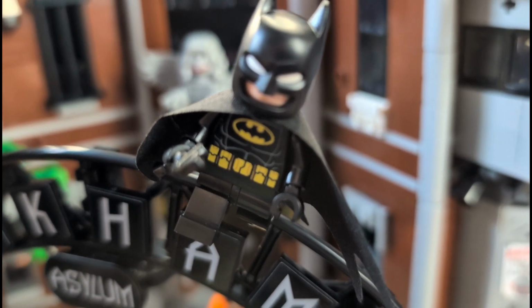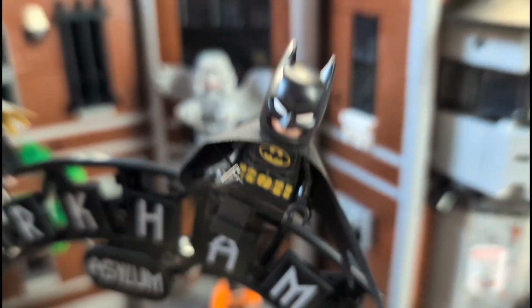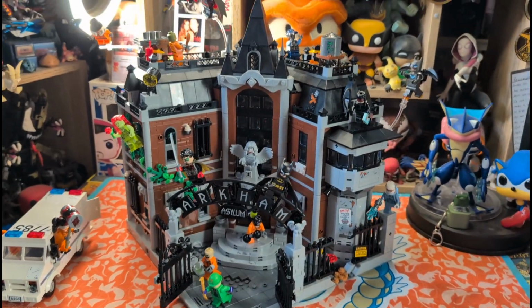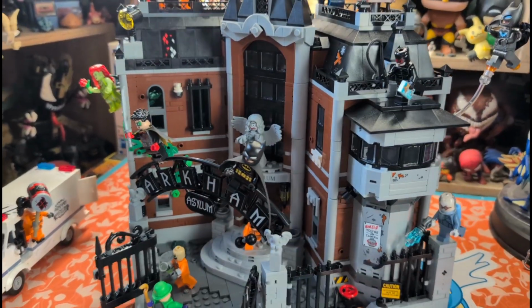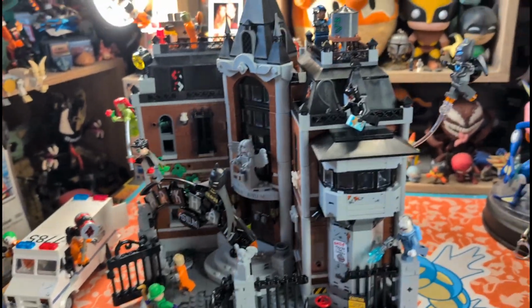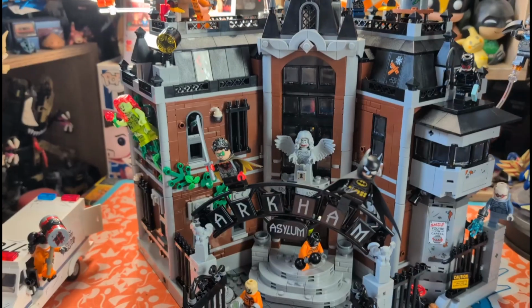So let's sit back, relax, and take a look at the new Lego Arkham Asylum. I think we'll start off with a close up of Batman, and we'll zoom out. That was horrendous. There it is in all of its absolute gorgeous glory: the lovely Arkham Asylum Lego set.